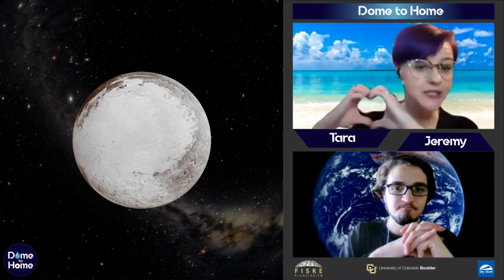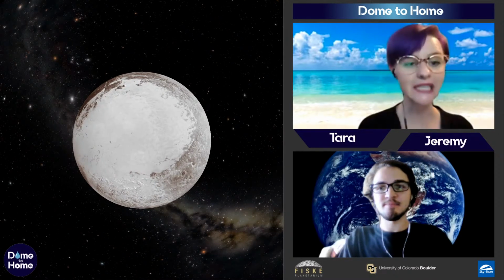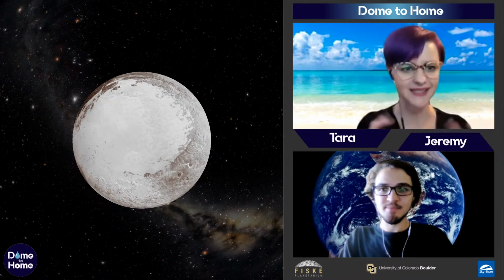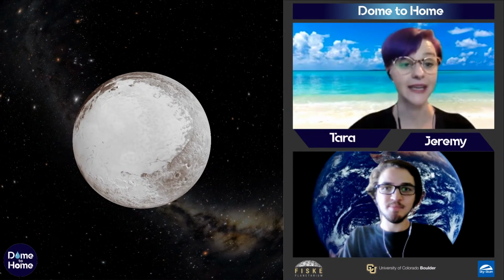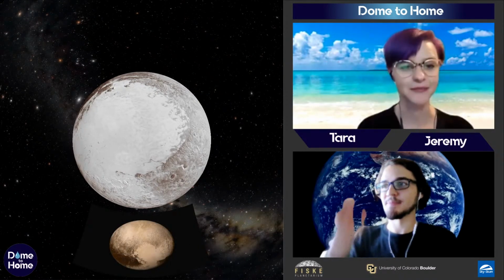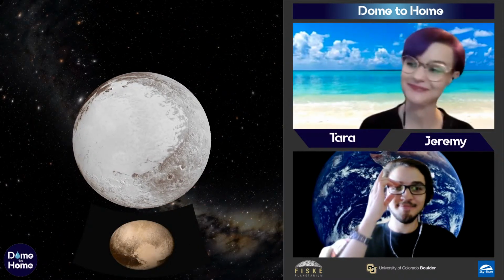The heart-shaped region on Pluto, called Sputnik Planitia, is all made of this nitrogen ice, but it's kind of slushy. So it actually does what we call convect. It sort of boils, like a cold slushy, and makes these little cells. It's really neat. I think it's super cool.